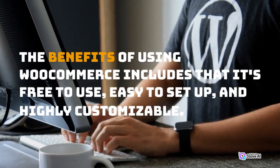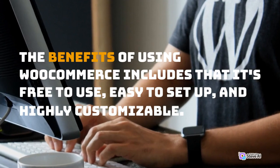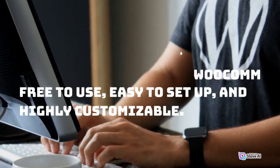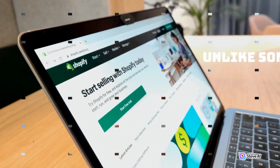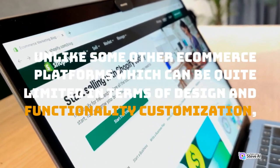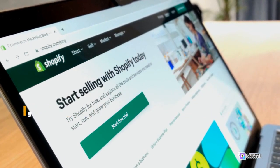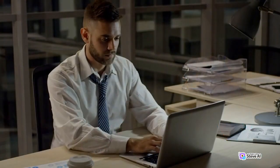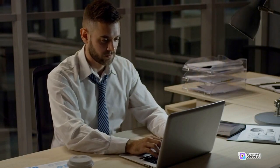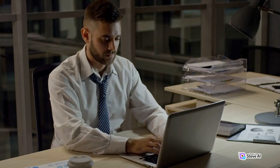The benefits of using WooCommerce include that it's free to use, easy to set up, and highly customizable. Unlike some other e-commerce platforms which can be quite limited in terms of design and functionality customization, WooCommerce provides users with almost limitless possibilities when it comes to customizing their stores according to their specific needs and requirements.